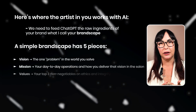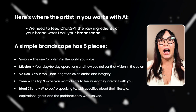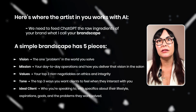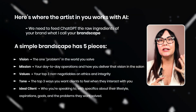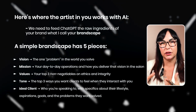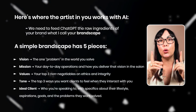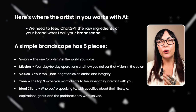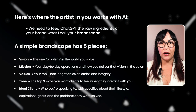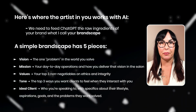The first is the vision. And the vision is really the problem that you solve in the world. It's more of this higher level problem that if you could do anything, this is the one thing that you solve. The next is the mission. The mission is your day-to-day operations on how you solve that problem and how you deliver that vision in your salon. The third is values. What are your top 3 non-negotiables on your ethics and your integrity? The fourth ingredient is your tone. What are the top 3 ways that you always interact with your clients, with your team members, anybody that you interact with when you're operating in your business?